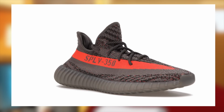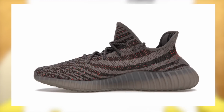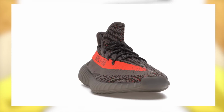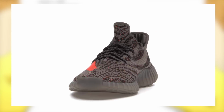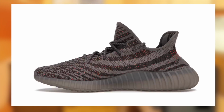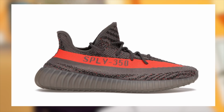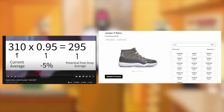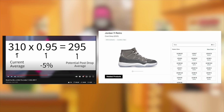Kicking it off, let's discuss the estimated range that these should be settling at. To begin with, stock for these is absolutely insane, as we've already discussed. Similarly, demand for these is also absolutely insane. Deja vu, anyone? We just saw this exact situation occur with the Jordan 11 Cool Gray, and those performed even slightly better than I initially predicted in my seller hold video.